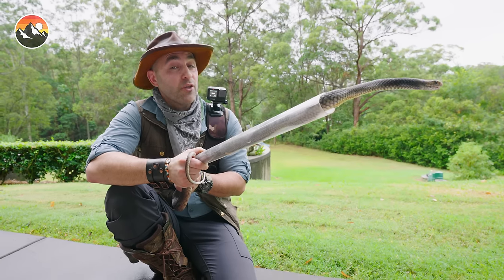And if you thought the water moccasin was impressive, now we're going to bring out the eastern diamondback, which arguably is the most dangerous pit viper in the United States based on venom yield. I have a feeling that this is going to be intense. Wow, that is a big eastern diamondback.